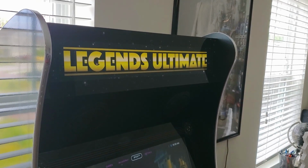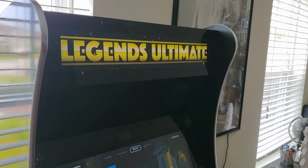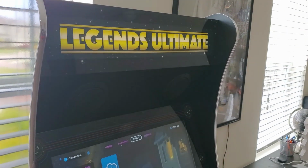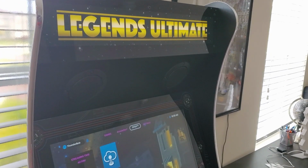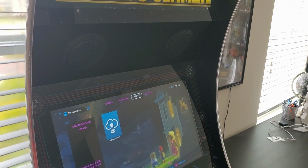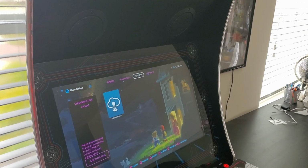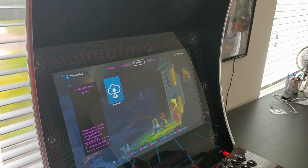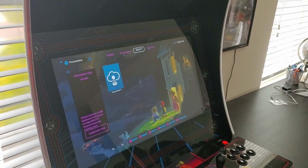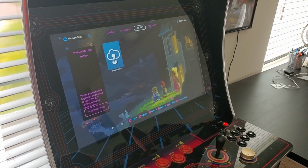So basically, if you think about it, I have a Soul Calibur 6 arcade in my house. I've also been able to play Street Fighter 5, Dragon Ball Z Fighters, Tekken 7, Mortal Kombat 11. I have an arcade cabinet in my house for all of those games. It's amazing.